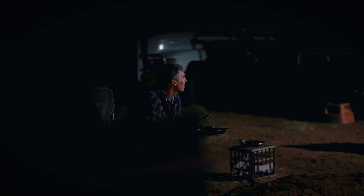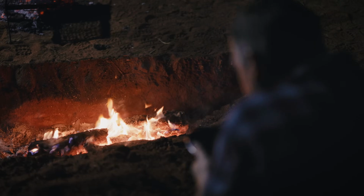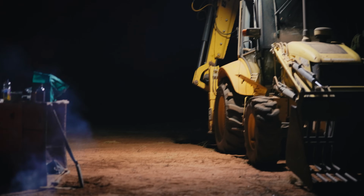Some nights we'll have a yarn reliving the day and plot what's on for tomorrow's gamble. But then sometimes you just let the efforts of the day sit and have the night sky roll over you.